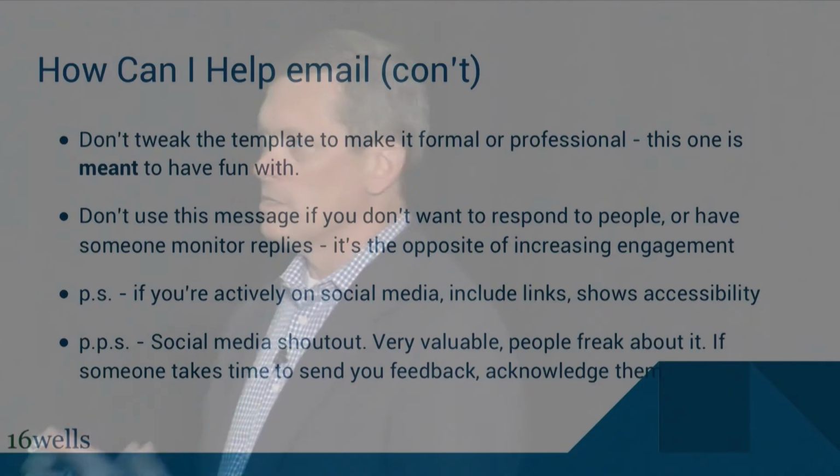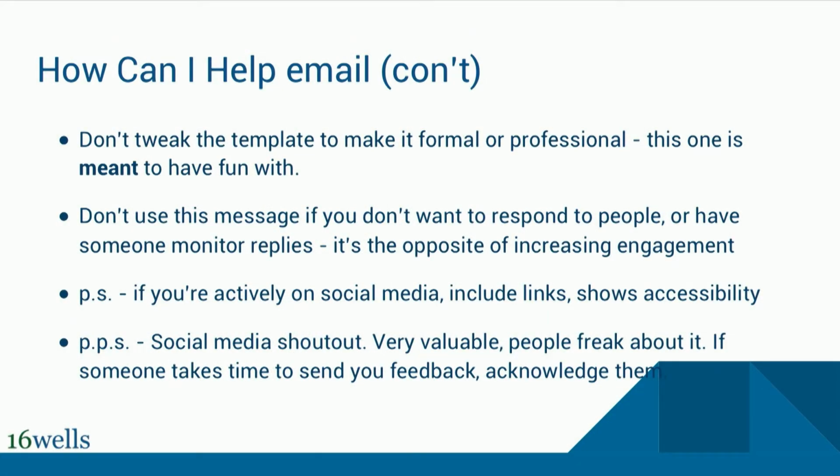But this is a really great place to do things like say, you can reach me on Twitter, here's my account, just send me a message there, I check it all the time, whatever it might be. You want to give them something where they can really sink their teeth in and know how to get a hold of you and feel like you're approachable and feel like, boy, these guys are really different than what I'm used to seeing from other companies, okay?